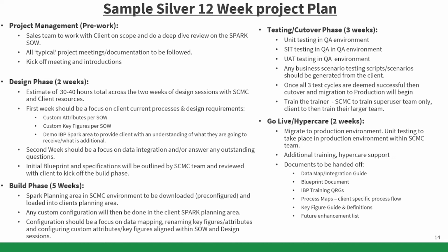And then from there on out, we would start building any custom configuration. And so that's a focus on data mapping. All key figures and attributes that come out of the box can be renamed. So all of that work would take place with either the business team or the IT team. And then again, working through any customizations, configurations that need to be done. Moving into testing and cutover.